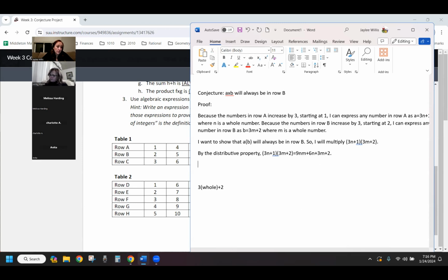The justification for factoring out a number is also the distributive property. So I'd say by the distributive property, I can factor out a 3, which gives, we'll just copy this again. This equals 3 times, what would be the stuff inside of my parentheses?